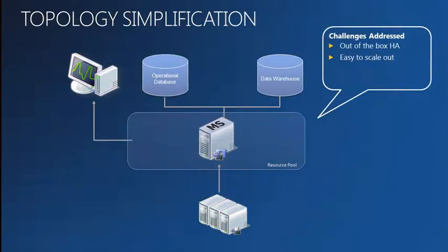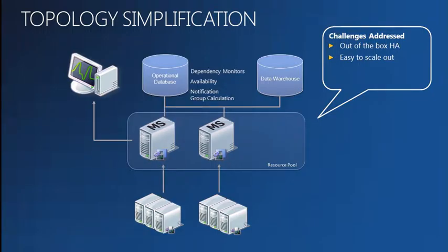The way the resource pool works: the first management server you install gets added to what we call the all management servers resource pool. Then all these top-level workflows run on that management server. Once you add a secondary management server into your management group, it gets added to the all management servers resource pool as well, and Ops Manager by itself automatically starts balancing out the workload.